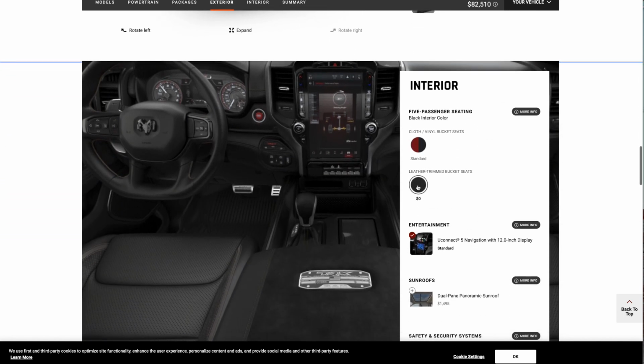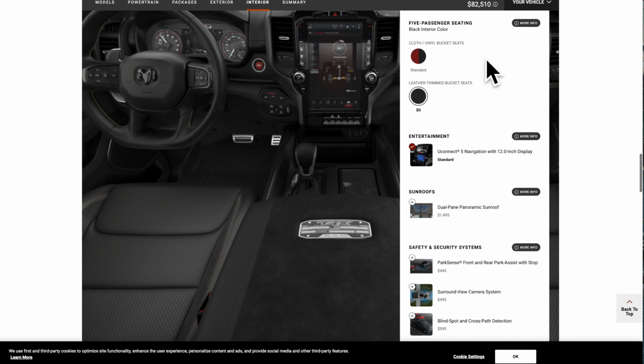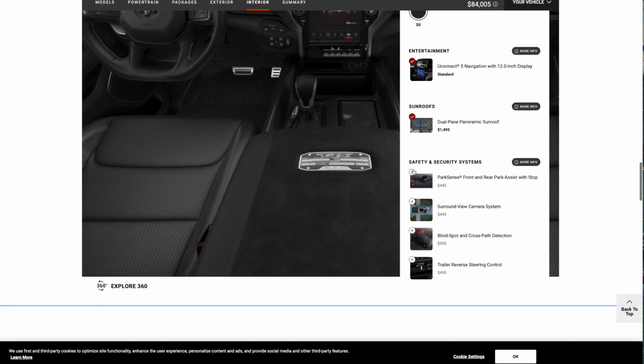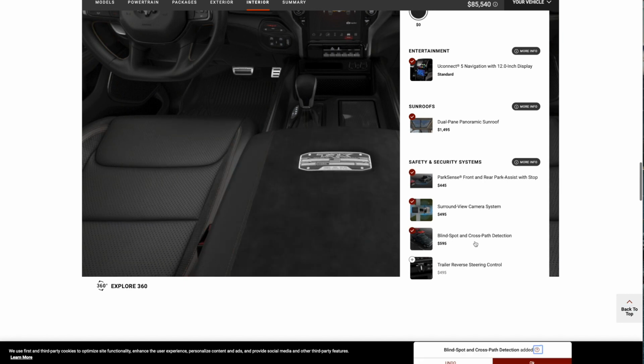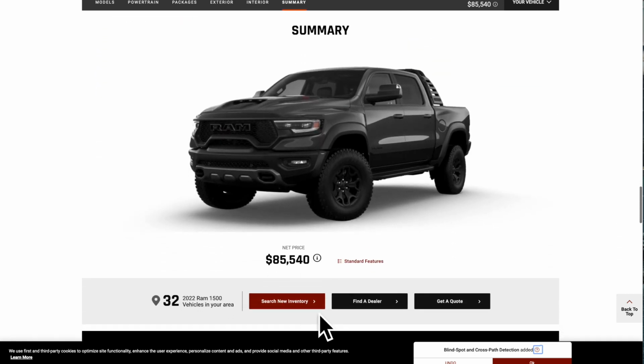Inside, we're going to go with leather trim seats. The Uconnect 5 with 12-inch display is standard. A dual pane sunroof. We're going to add front and rear park assist, the surround view camera system, the blind spot and cross path detection. All that stuff is in there. We're going to add all that, and we're at 85 grand for the T-Rex.